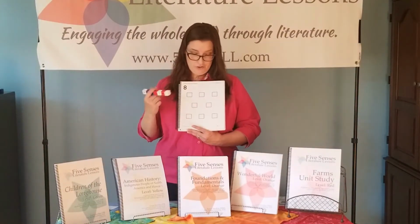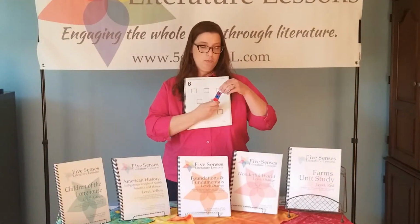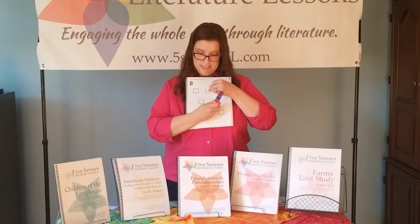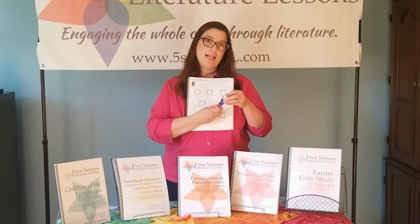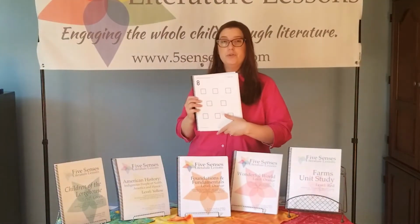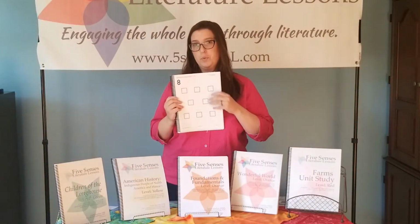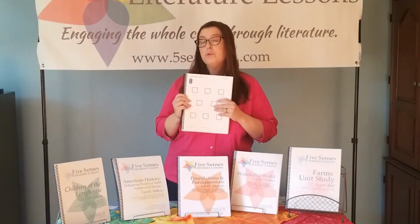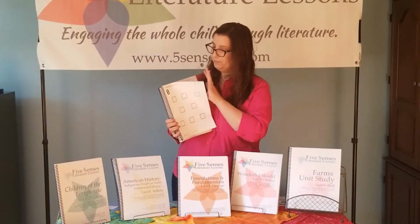Now, these pages are designed with these squares so you can get Unifix cubes or math cubes and have your child work on placing them on the squares to practice adding and subtracting as you learn each number. We go slowly up through 1 through 10 and then a little quicker from 11 to 20. And it's your homeschool program, so you can decide if you want to slow down or back up for your child.